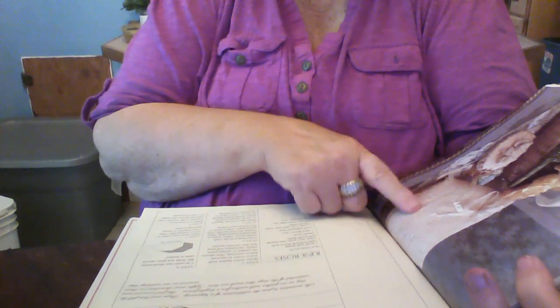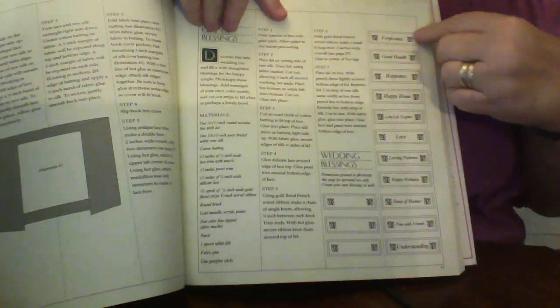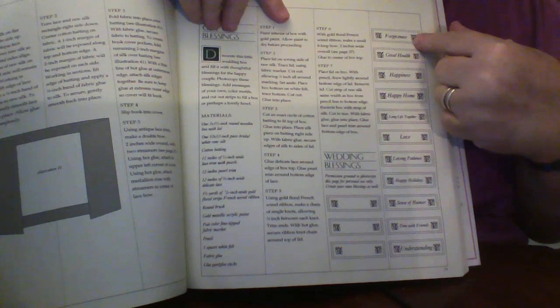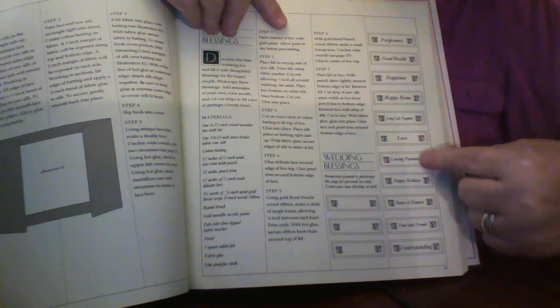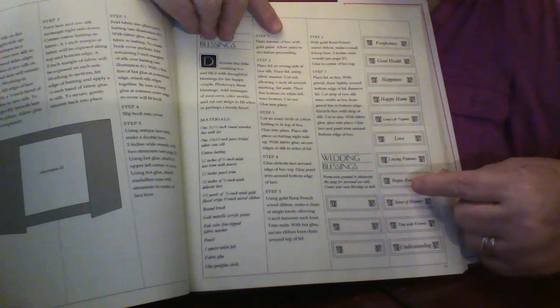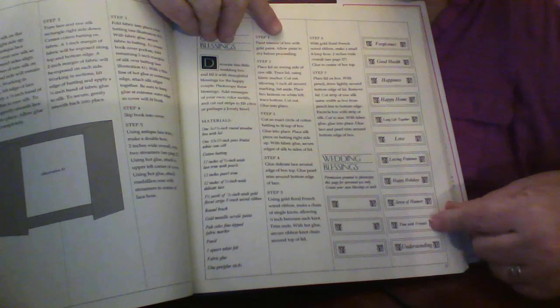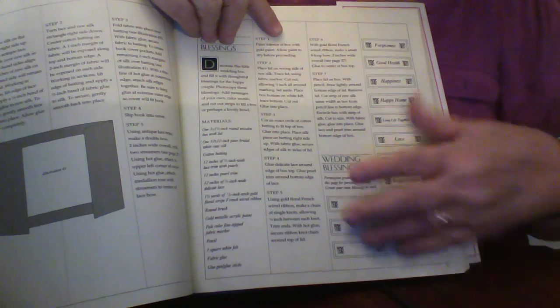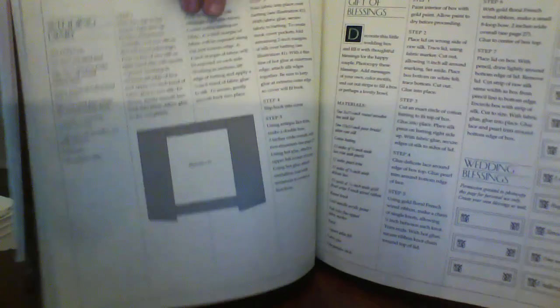Welcome gifts. Fruit of summer. Look at it, there's a book with a lace and bow on it. Wedding gifts. Oh, look at here. You got all these signs. You got your forgiveness, good health, happiness, happy home, long life together, love, loving, patience, happy holidays, sense of honor, time with friends, understanding, and then they got some blank ones here that you could use on your projects. You can copy these or scan these and copy them and put them on your little projects.